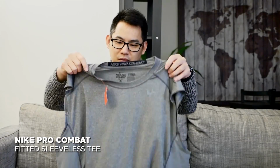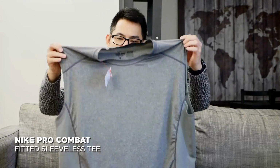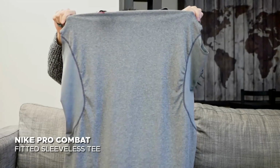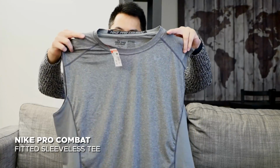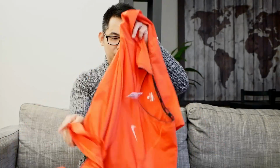So that's it for the dress shirts. I went through the t-shirts in the activewear area. I found, for the first time, Nike Pro Combat. And I know that Thrift to Life, the YouTube channel, he likes Nike Pro Combat quite a bit. So I was happy to find this and give it a shot. It's a fitted XL, sleeveless, exercise workout athletic shirt, and it cost $6.99.